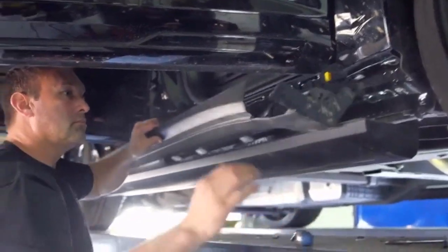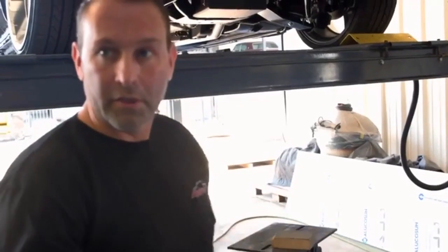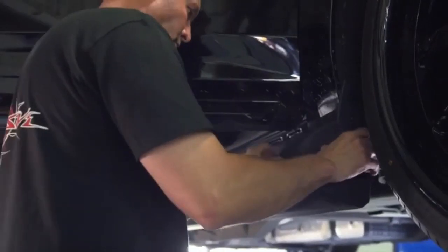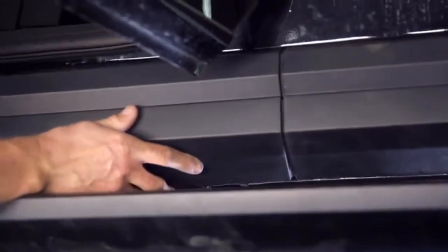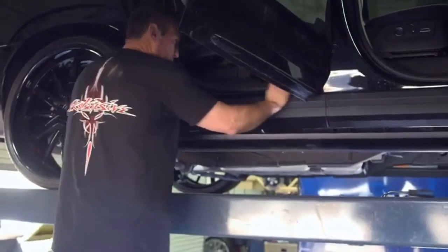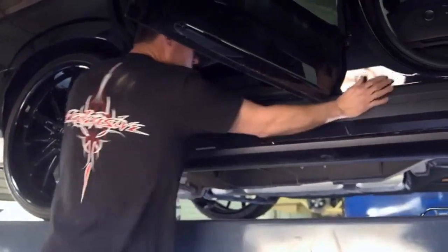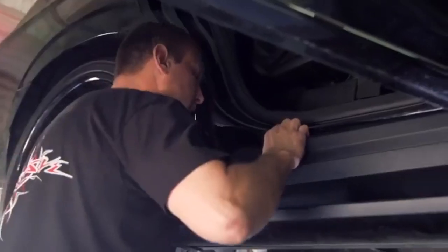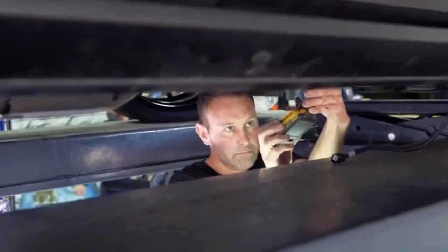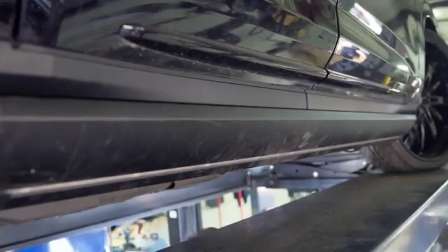But we need to pull these plastics off. The new plastics have a little indentation right here, so when this folds up, it tucks right in tight and makes it disappear. Now we have the plastics on there that will allow the step to go up, and it'll fold right with the new plastic to get in and out.